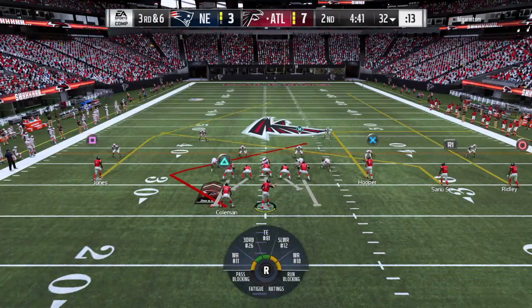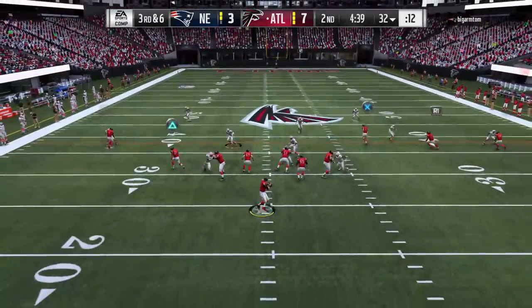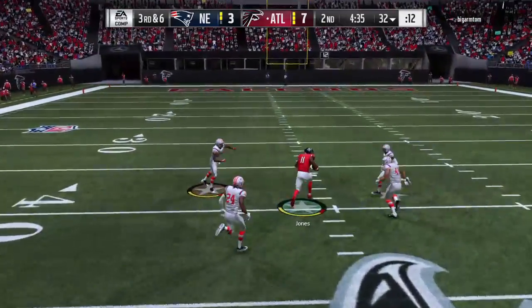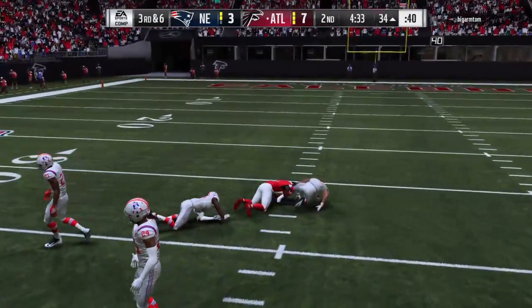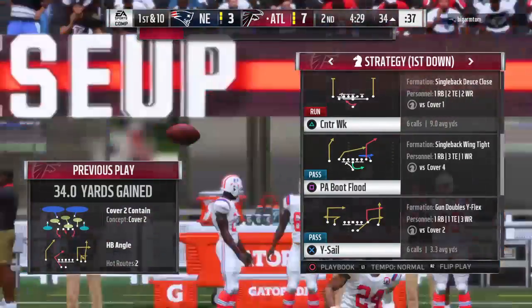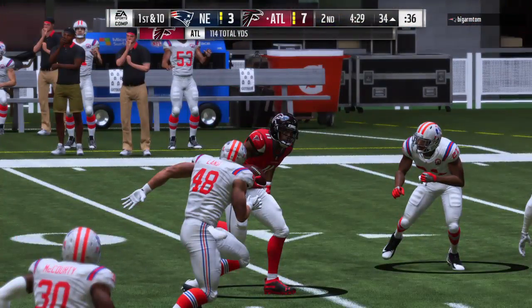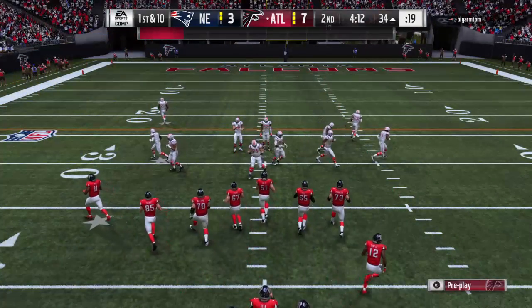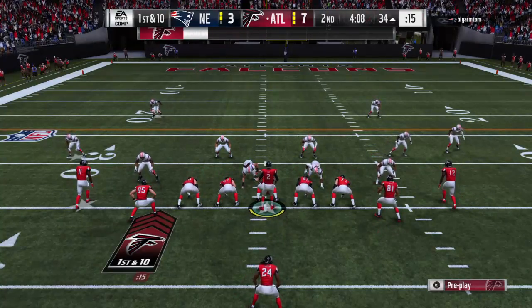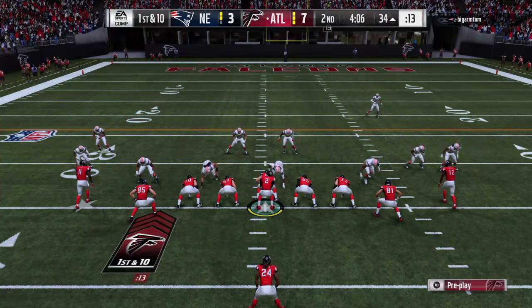Gun! On third down, Ryan. It's caught. Jones. And he's going to get this all the way down inside the 35. They chalked that one up as a gain of 34 on third down. So into Pat's territory now. Here's 1st and 10 at the 34.